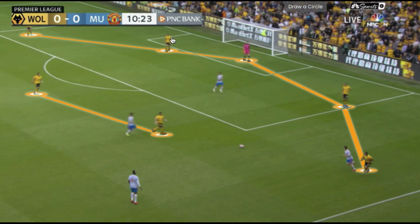And it's important to take note, when Paul Pogba plays in this defensive midfield position, he often gets dragged out too wide, which puts himself in a bad position to cover the press further in front of him.